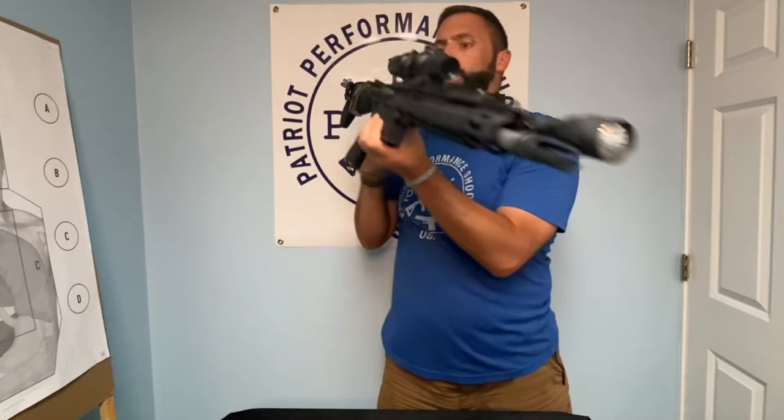Single point slings, you can't do that with. So I can secure it like this really well. I can get to my pistol. I can run my pistol without this thing being super obtrusive and in the way. If it's on the front, same thing. Let's come back through.